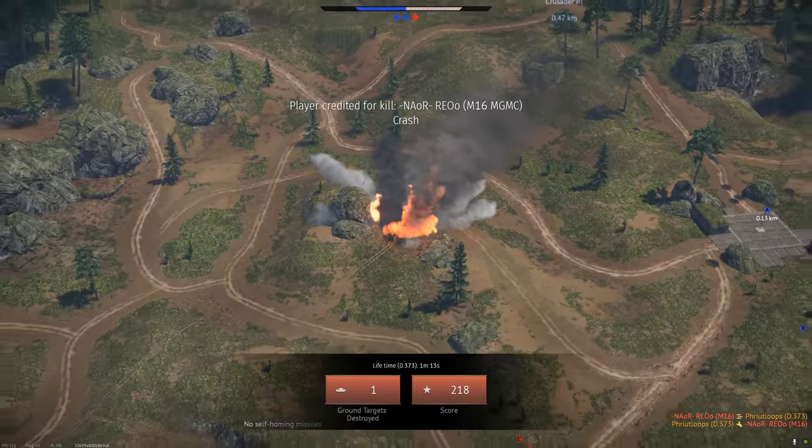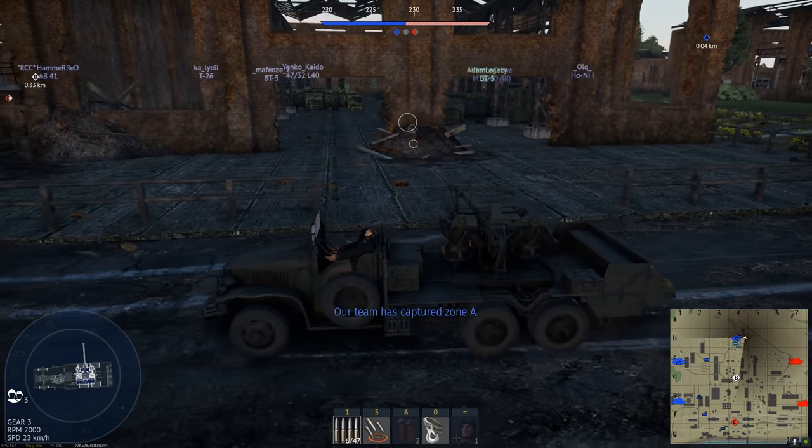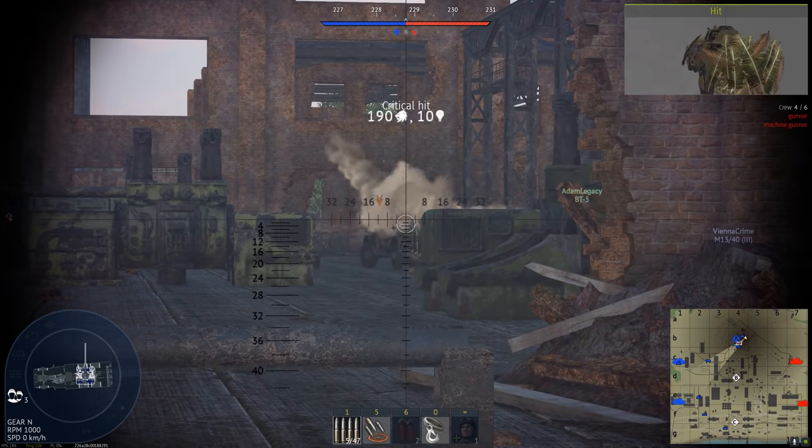Wee! Attention to the designated grid square. Allied forces have captured a zone.